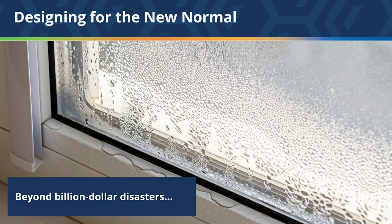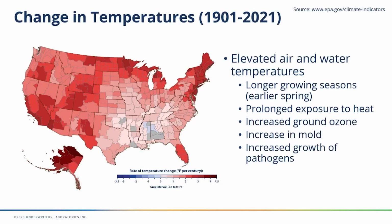So let's talk about designing for the new normal, understanding that we have these stressors and they're becoming the norm. We shouldn't just consider that we need to react to billion-dollar disasters, but think about the everyday conditions that we're facing. These daily events are often missing from our resiliency discussion, which includes designing for the new normal. If we're not responding to the big events well, we're certainly leaving individual homeowners to deal with small and consistent events. Over the last century, we've witnessed changes in temperature as most of the United States has experienced warmer temperatures. Elevated air and water temperatures have led to longer growing seasons, earlier springs, prolonged exposure to heat, and increasing ground ozone, molds, and other types of pathogens that are new to us.